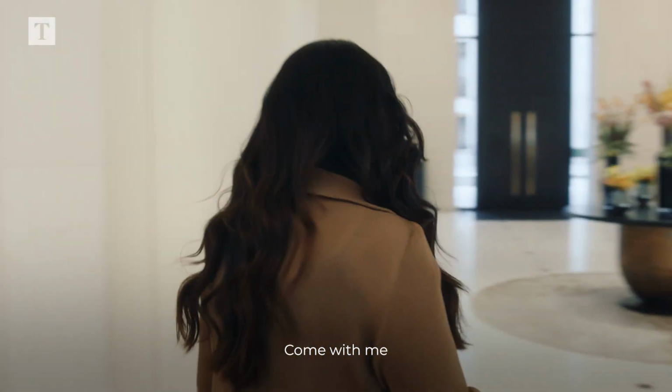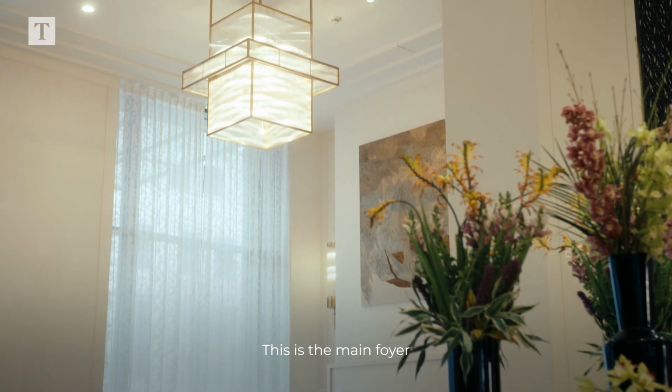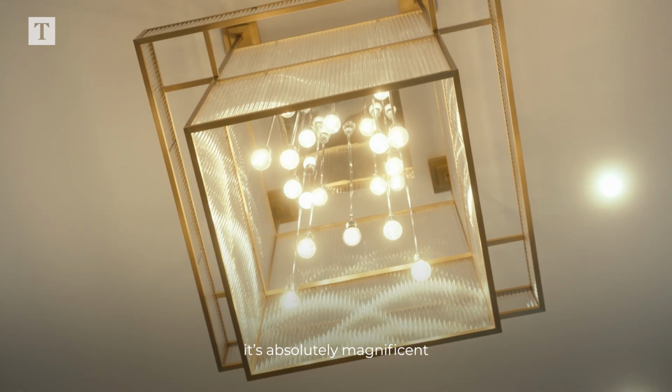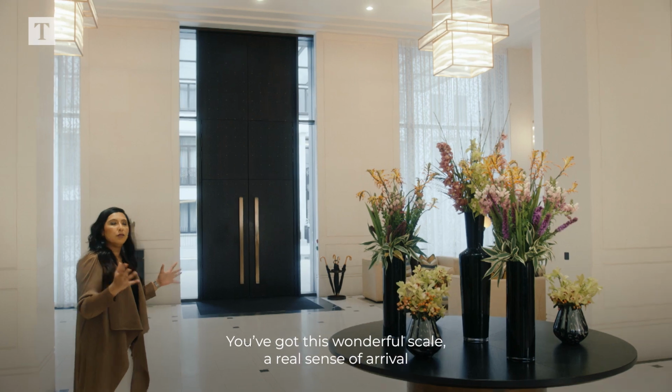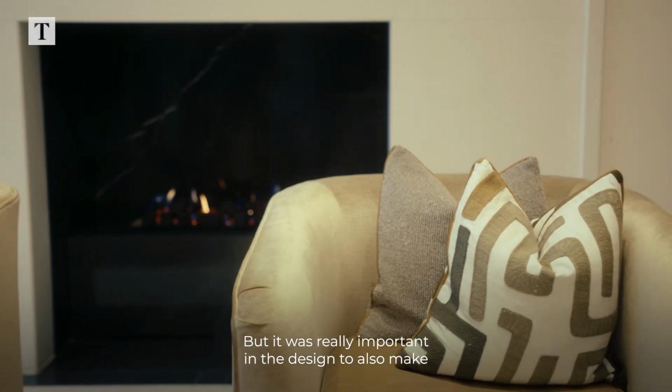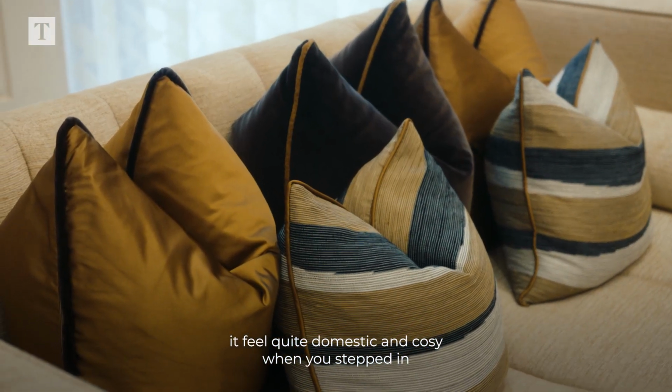Come with me. This is the main foyer. Just look at the ceiling height in here. It's absolutely magnificent. You've got this wonderful scale, a real sense of arrival, but it was really important in the design to also make it feel quite domestic and cozy when you stepped in.